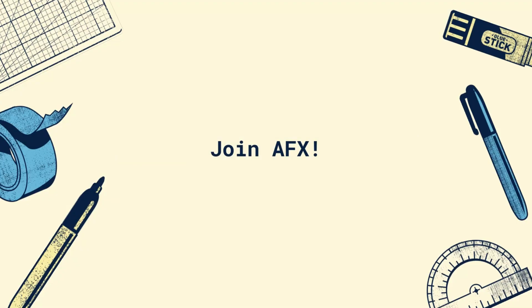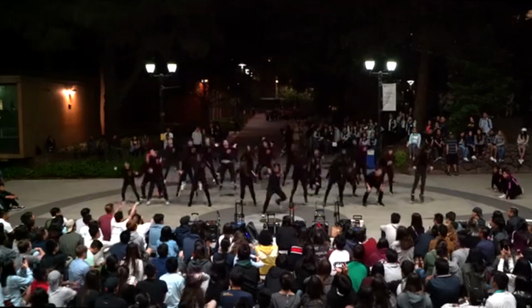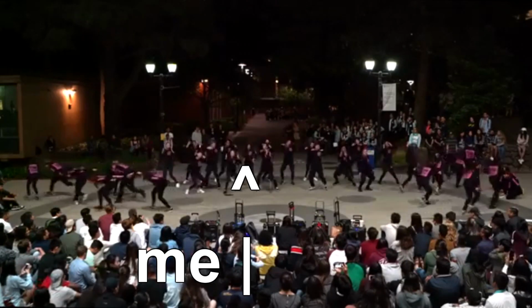The next thing that you must do at Berkeley is join AFX. So AFX is a popular dance club on campus. No one gets rejected, so everyone gets to get in, which is not the case for every other Berkeley club. So this one is all inclusive. You don't need to have any prior dance experience, and they will assign you to one of the dance groups.